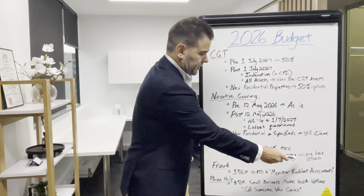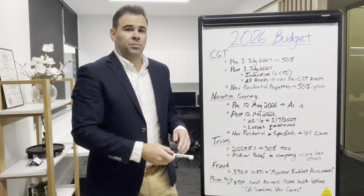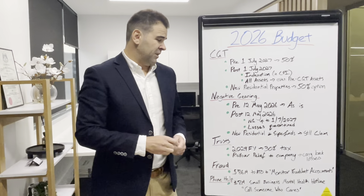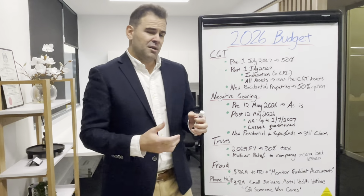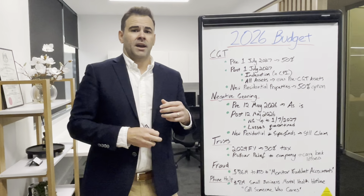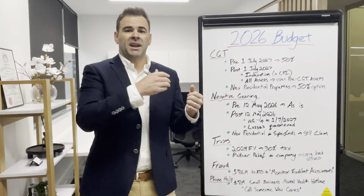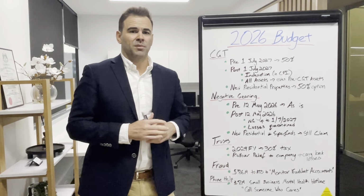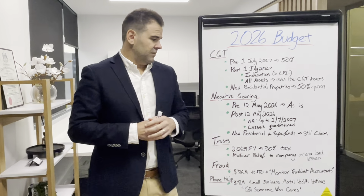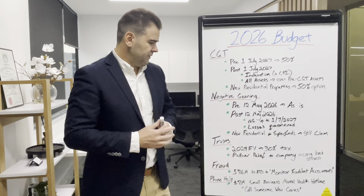One other thing, with companies, this is probably the only win for business owners in the budget: companies can now use carry back losses. So if you make a profit in 1 year and pay tax and then make a loss the next year, you can then claim some of that tax back for the loss you've made. So that is one win in amongst all of this.